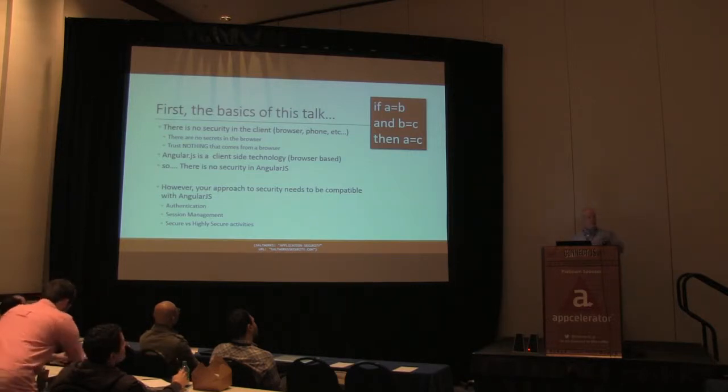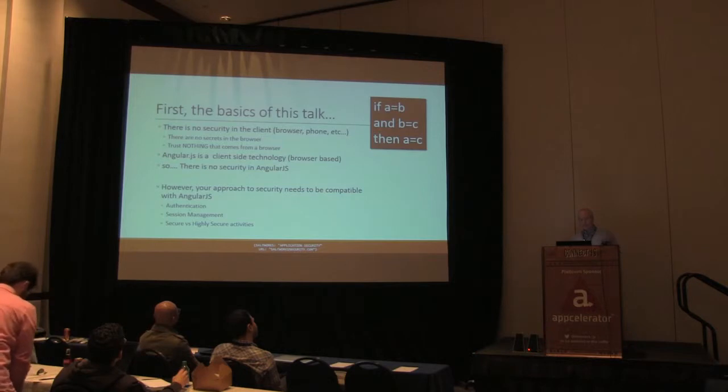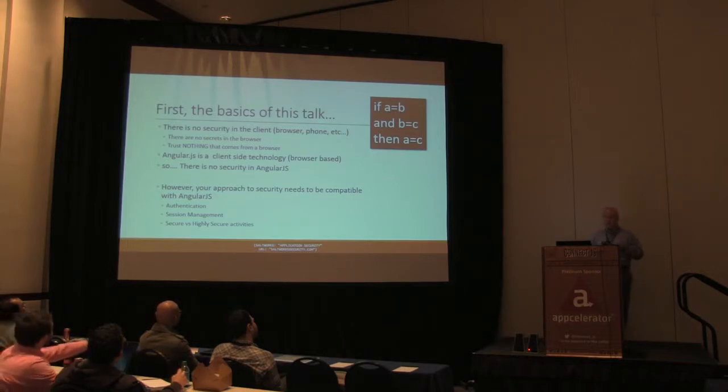So the way that you implement security absolutely applies to how you develop an Angular application, or more generically, many types of applications. Some of the things we're going to talk about and some of the big mistakes are things like authentication, session management, the nature of transactions.